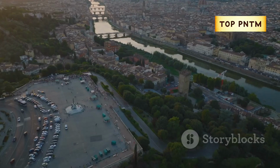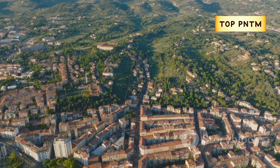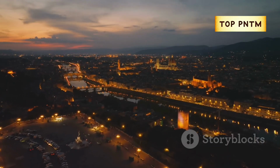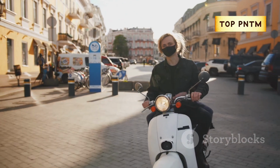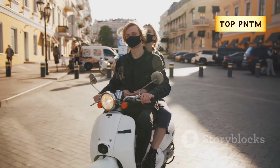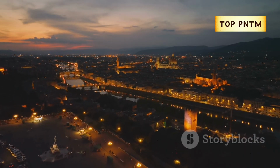There are a few ways to get up here. You can walk, which is a bit of a hike but totally doable. You can take a bus, which is quicker but less scenic. Or, you can do what I did, and rent a Vespa and channel your inner Italian. No matter how you get here, make sure you bring your camera because the views are seriously Instagram-worthy.